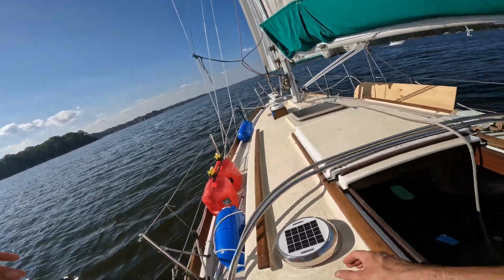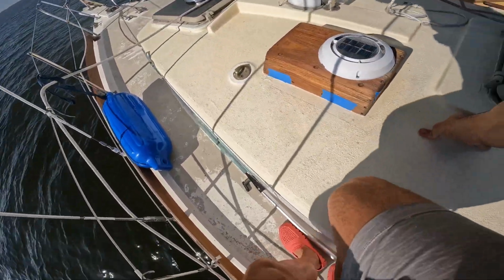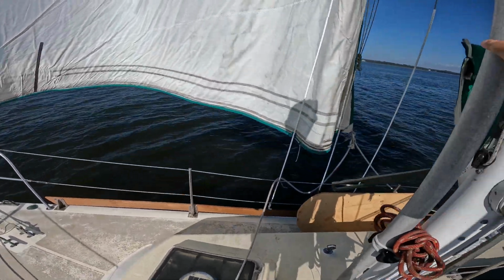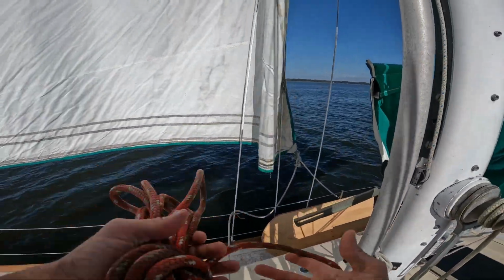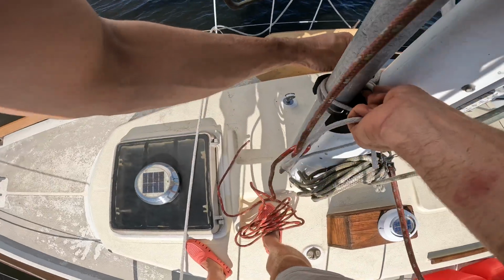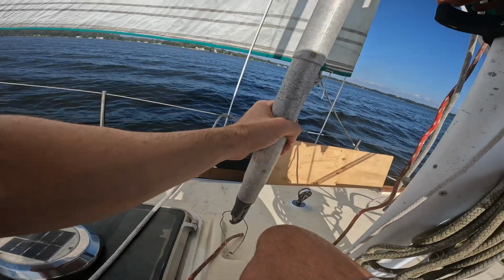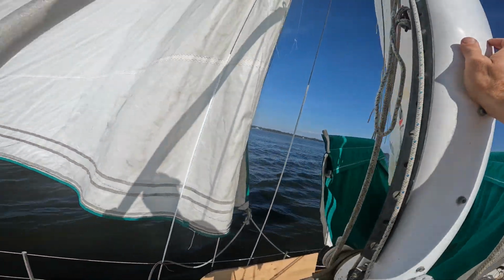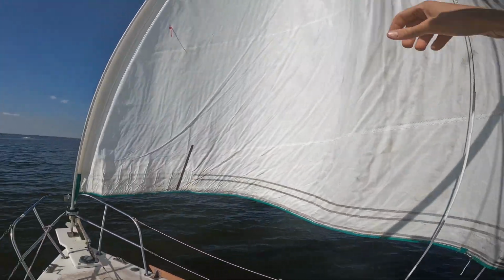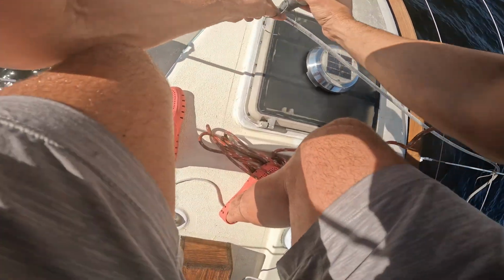So we have the opportunity to use the whisker pole here because we're going basically direct downwind, and I've never actually used it before. I did rig it up. This is it right here. And this is the halyard for the topping lift, which I will need to probably use in some way. So, the way this works, see, it's attached to a track right here, so I can basically pull it out and pivot it and articulate it. And what I'm gonna do is attach it to the sheet here.